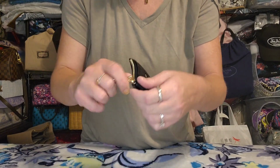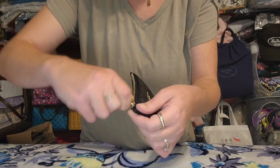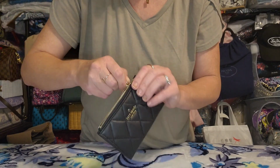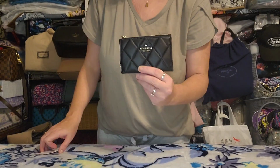It's just once you zip it closed, and then you try to open it back up, you kind of have to finagle with it. So that was the second one. Again, this one was the Carey small card holder. And the first one that I showed you was the Staci lanyard. The Staci card case lanyard, then the Carey small card holder. And I have one more.